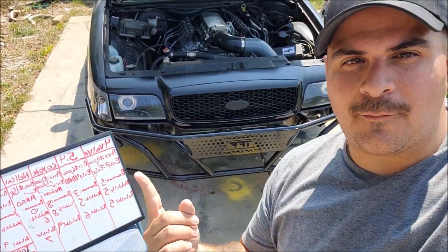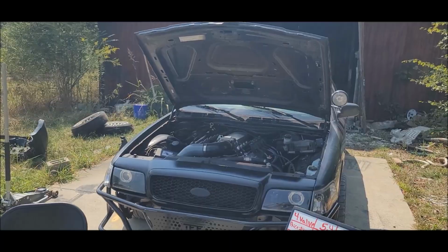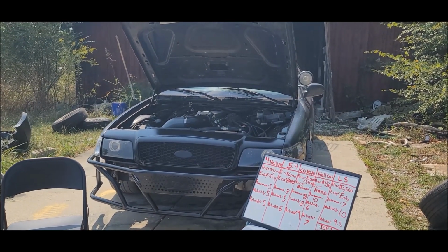Now, is it worth going through all the trouble that we talked about installing one of these engine swaps that we talked about today? Or would it be cheaper and less time consuming to just build the 2-valve that's already in your stock Crown Vic? Well, the answer to that is a yes and no.